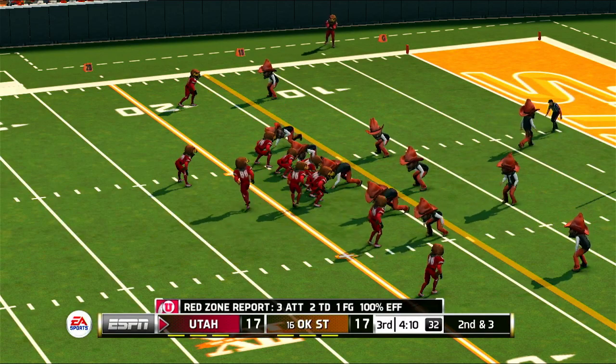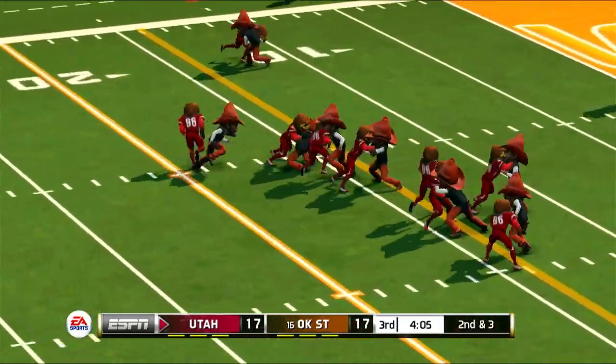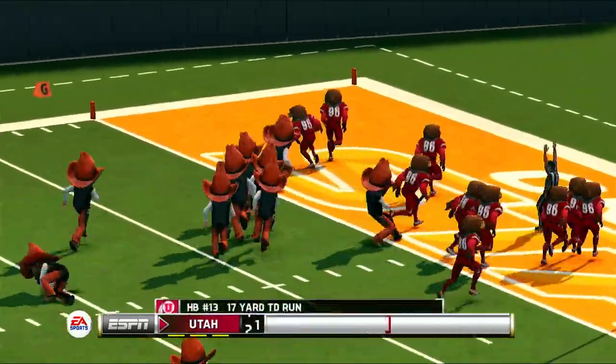Checked that he's alert 9. And alert 3, alert 3. The 5. Touchdown, Utes.